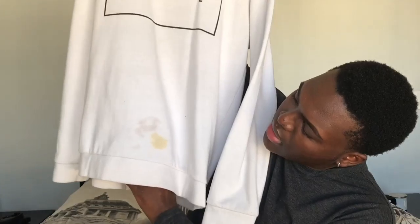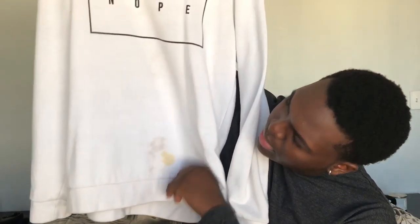The next article of clothing I have is a sweater that I got from Forever 21 forever ago, and surprisingly it's still pretty white. I mean, it's getting dingy, but it's still pretty white considering. What is this? See, I jinxed myself. I don't know what that little yellow mark is, but it's on there, girl, and it's not coming out. I already know because it does look like it's a part of it. Anyway, basic white sweatshirt. It just says "nope." I wear this every so often. Yeah, what else is there to say about that, right?